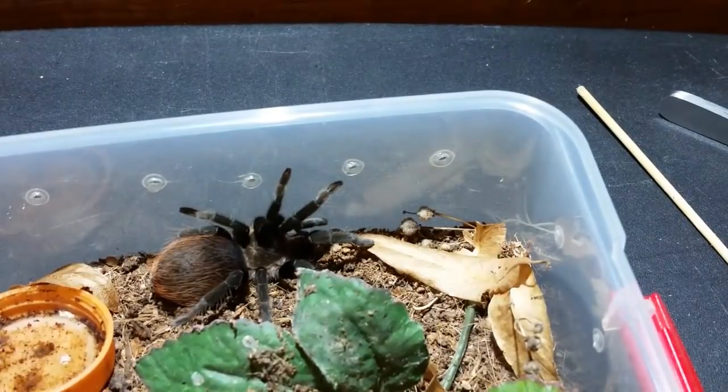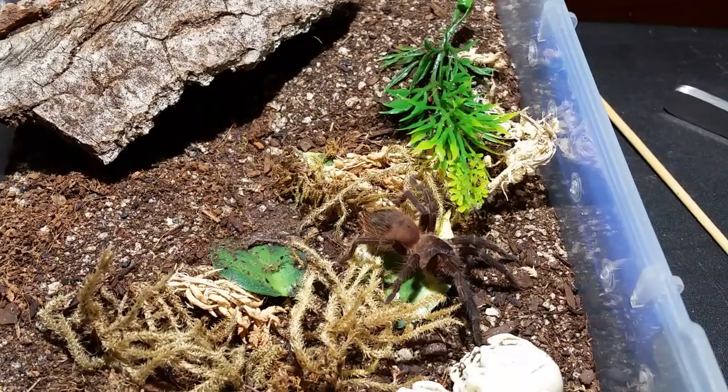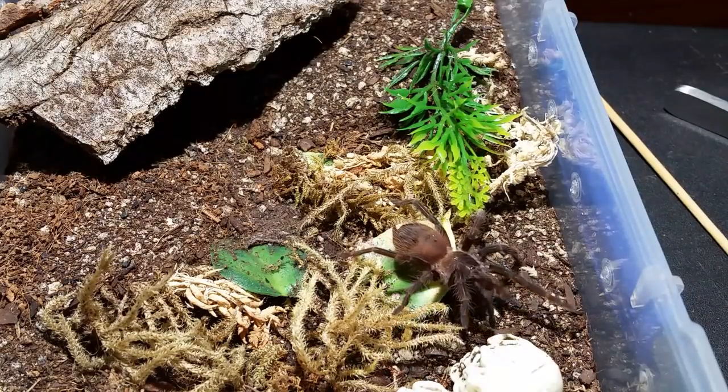Okay, let's get the Sazame. It's the larger of the two Sazame. The other one I think may have molted or is definitely in pre-molt, one or the other. We're going to see if we're hungry here.